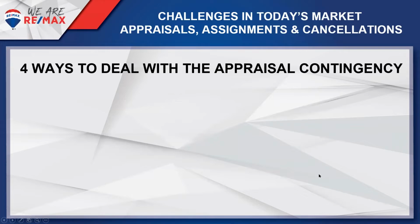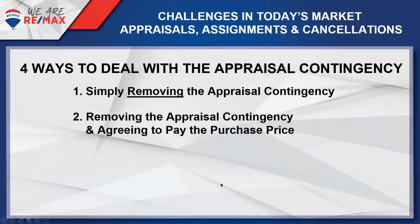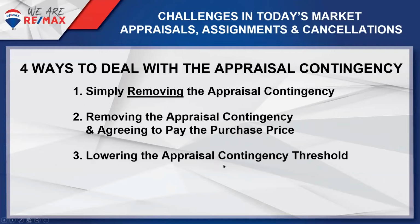So there's four ways to deal with the appraisal contingency and the ultimate purchase price. One is simply removing the appraisal contingency. That's real simple. Show you how to do that in a moment. Two, removing the appraisal contingency and agreeing to pay the purchase price. That's a little bit more binding. But it's not much difference than option one, because if you remove the appraisal contingency and don't pay the purchase price, you could be subject to losing your deposit as a result of a default.